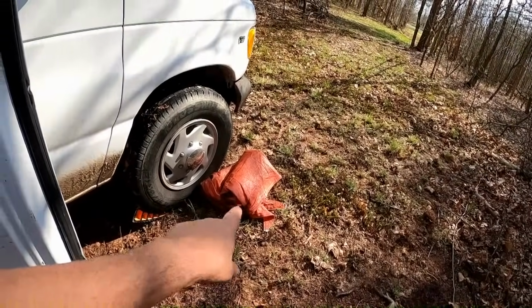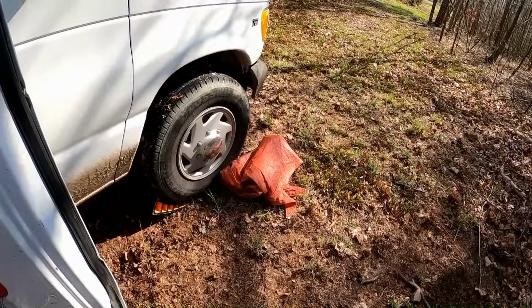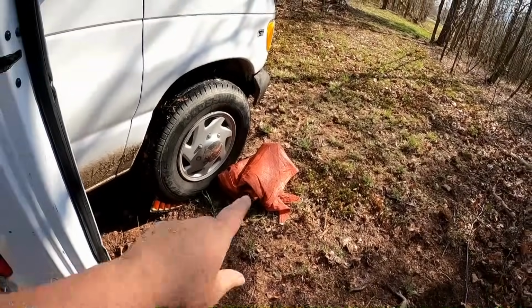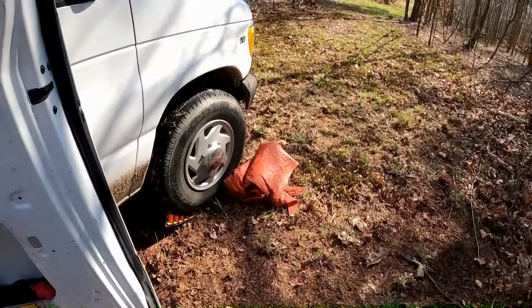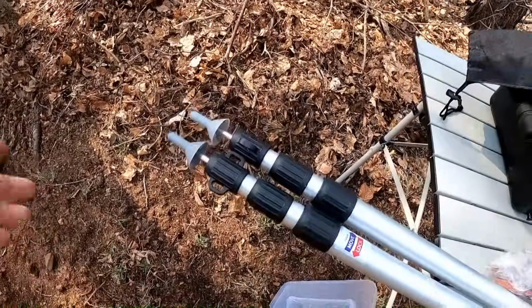A good friend of mine, Craig Tarbuck, gave that to me when I was down visiting last. He bought it thinking he'd use it and didn't. And I might find a way to use that creatively here after a while.